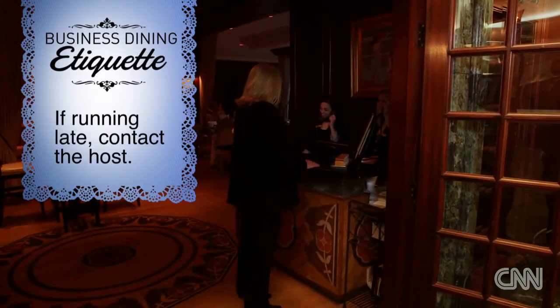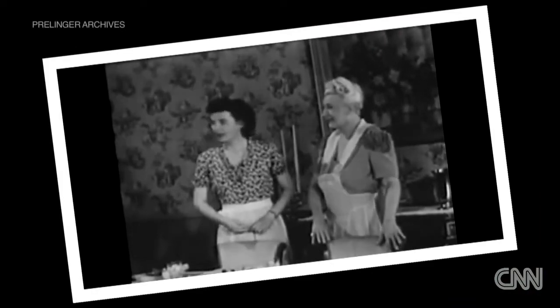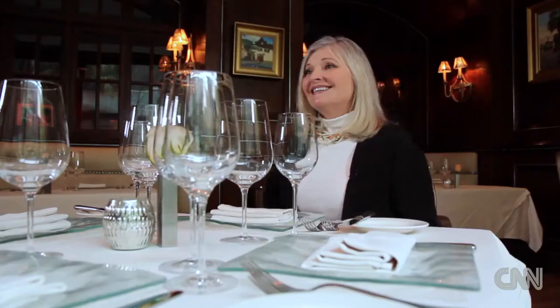Hello, reservations for 3. Small matters, but they are important when they show whether or not your habits of etiquette are correct. If you're seated at your table before your guests arrive, do not touch your napkin, order a drink, or order from the menu. And when your guests do arrive, make sure you stand to greet them.